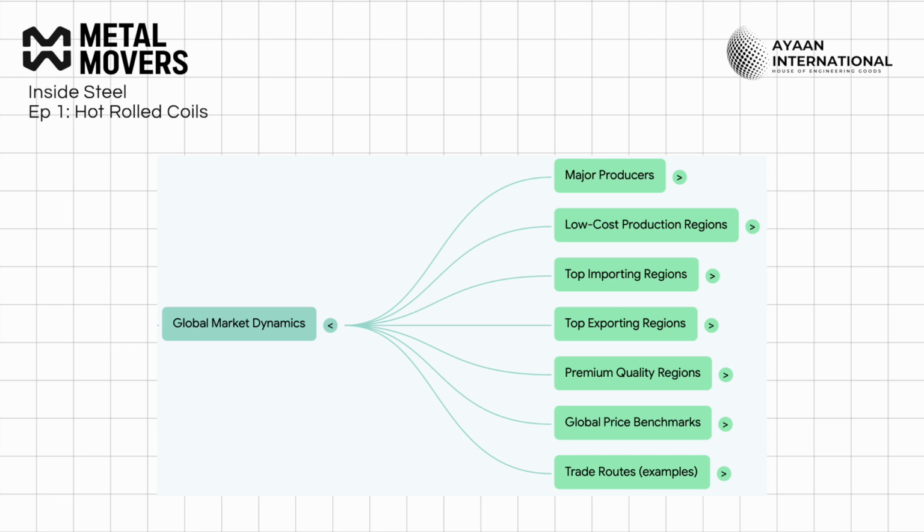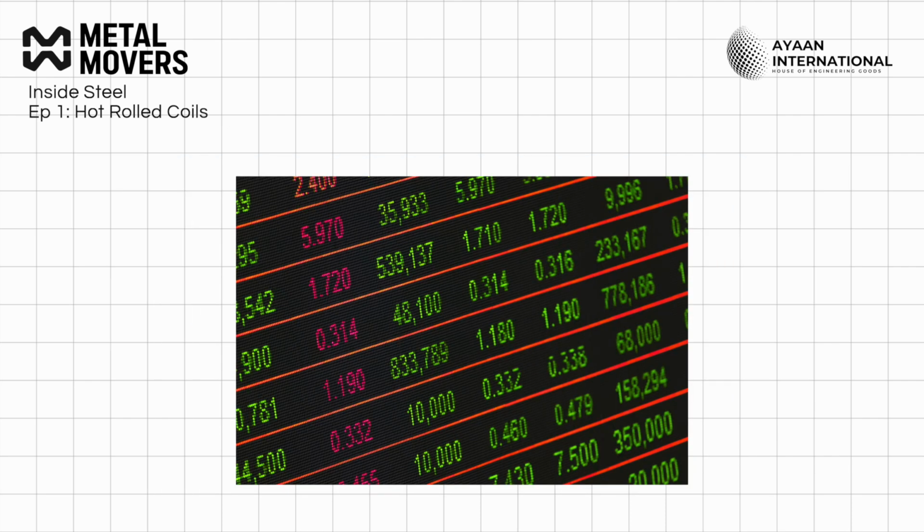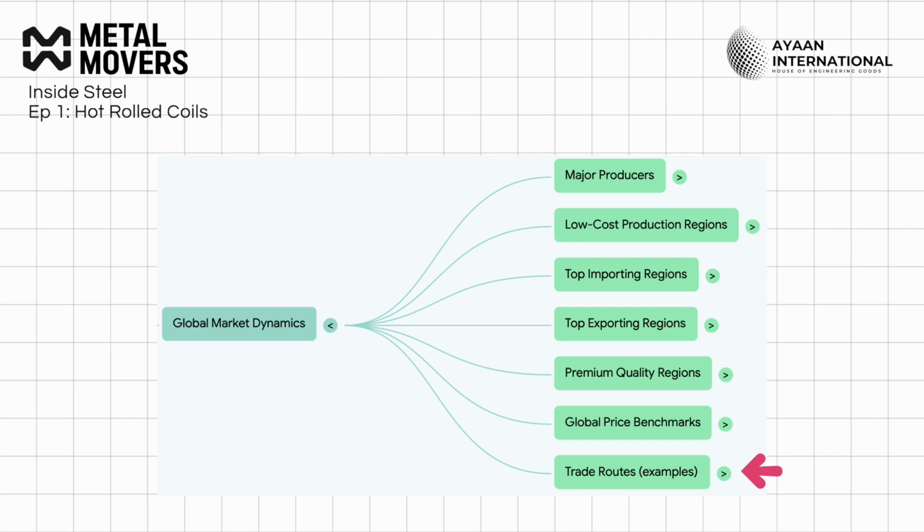Makes sense. Now, for those involved in the steel trade, the document lists some global price benchmarks, like the S&P Global Platts HRC Index. What are those, and why do they matter? Think of them like stock market indices, but for steel. They track prices and market trends so that buyers and sellers have a reference point for negotiating contracts. So if I'm a steel trader, I can use these indices to get a sense of what the going rate for HRC is. Exactly.